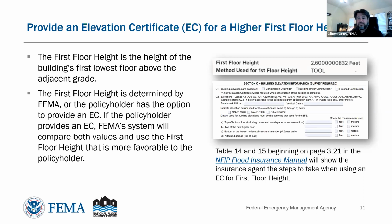If you're eligible for a discount, you get all those discounts. So yes, I know, like I said, this is kind of geared more towards new construction or for mitigating pre-FIRM homes that are maybe deemed substantial damage or substantial improvement. But the discounts are open community wide now. So we're really incentivizing mitigation for Risk Rating 2.0.